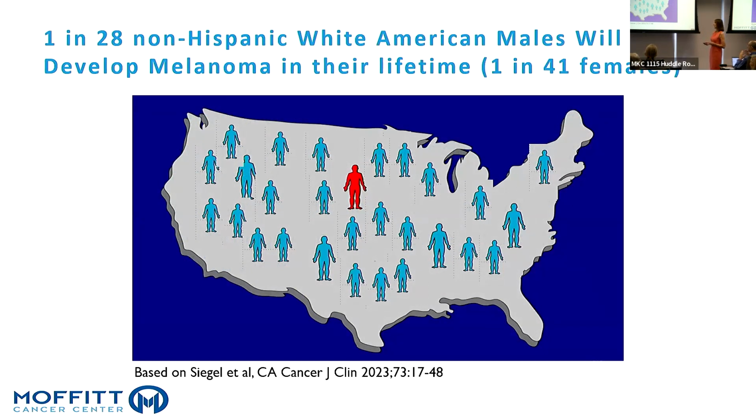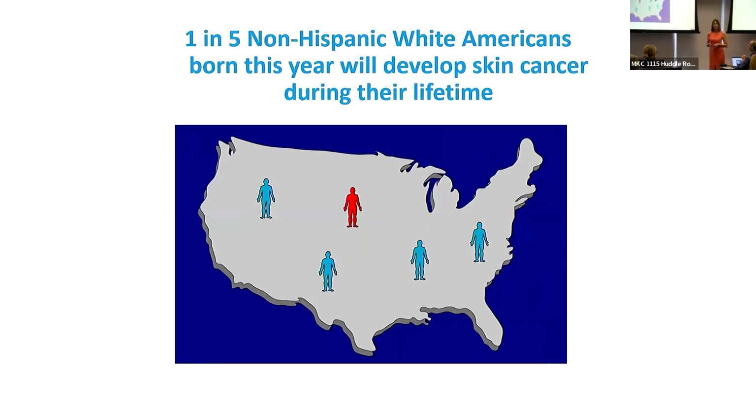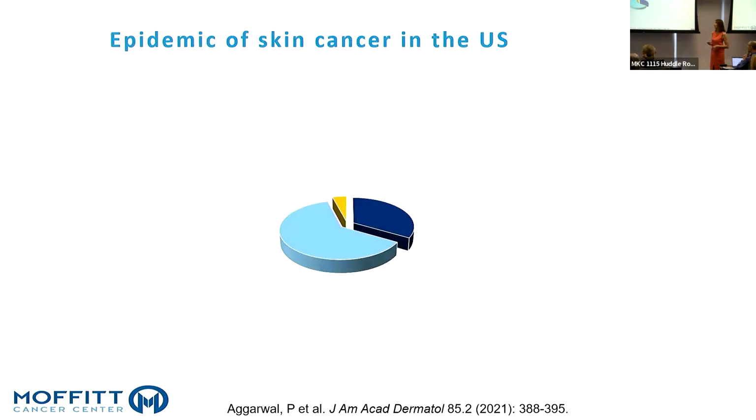Just kind of the impact. A lot of the numbers that we give are US, and a lot of the statistics we have are for non-Hispanic white people, rather than global numbers. So 1 in 28 non-Hispanic white Americans will develop melanoma in their lifetime if they're male, and a few less if they're female. But really that pales in comparison to how many will develop skin cancer in their lifetime. As Dr. Samek alluded to, it's considered to be altogether equal to all the number of other cancers combined.